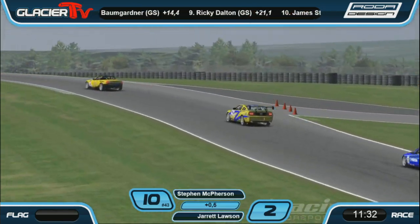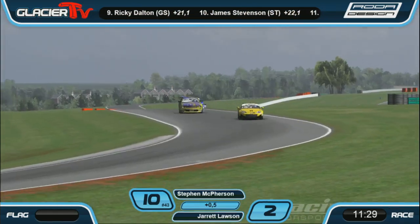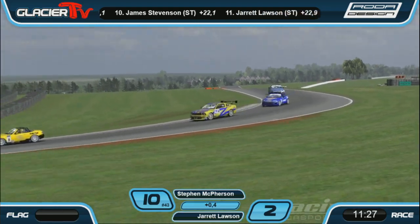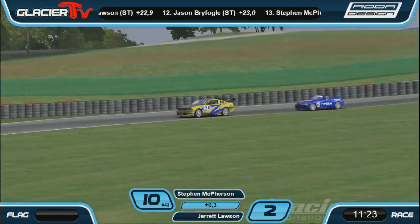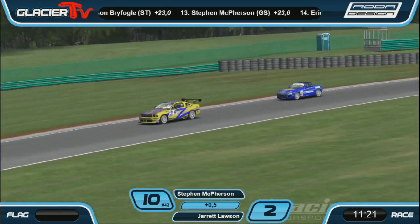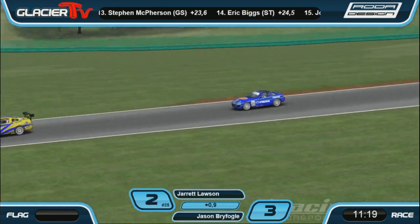So for McPherson, he managed to literally catch cars at a perfect opportunity. Almost had a look down to the inside to see whether he could pass Stevenson. Not going to happen this time by. He's going to see if he can wait for the front straightaway to be able to do that.